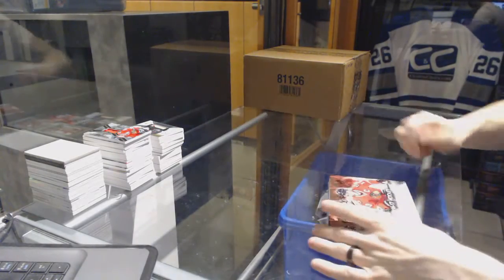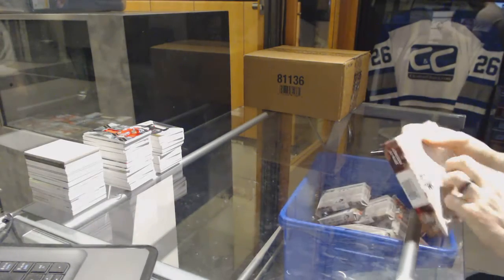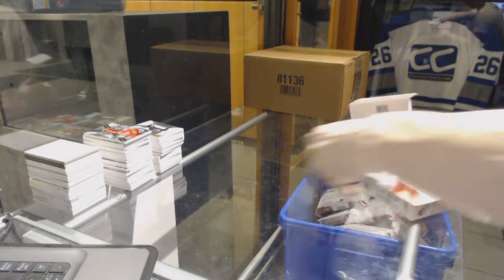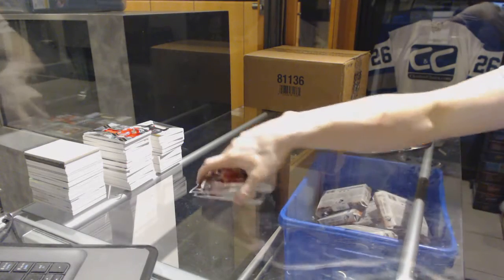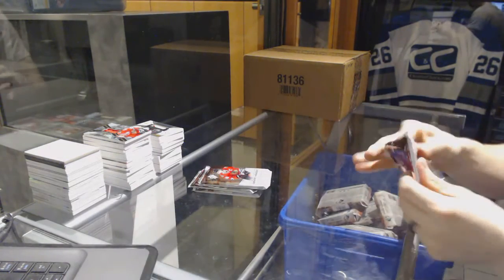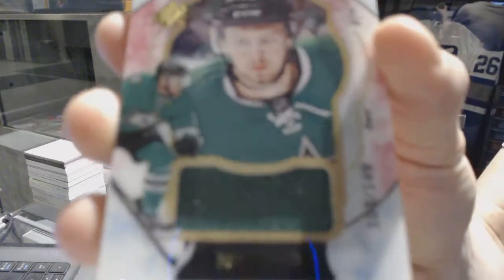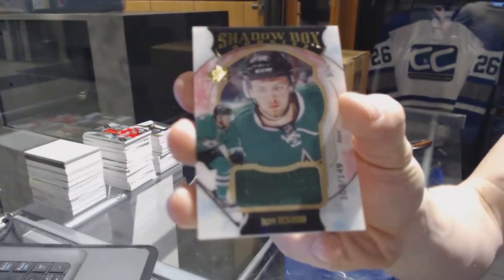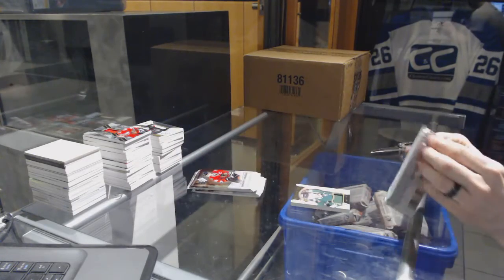All right, on to box 10. We've got a shadow box rookie jersey number to 149 for the Dallas Stars, Jason Dickinson. Jason Dickinson, 149 for the Stars.